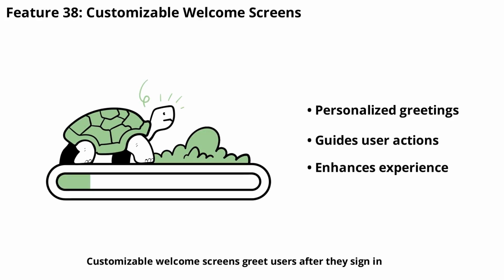Customizable welcome screens greet users after they sign in, providing important information or next steps. For lead tracking, a personalized welcome can increase engagement and guide leads toward desired actions, such as completing their profile or scheduling a demo. Welcome screens help set the tone for a positive user experience.